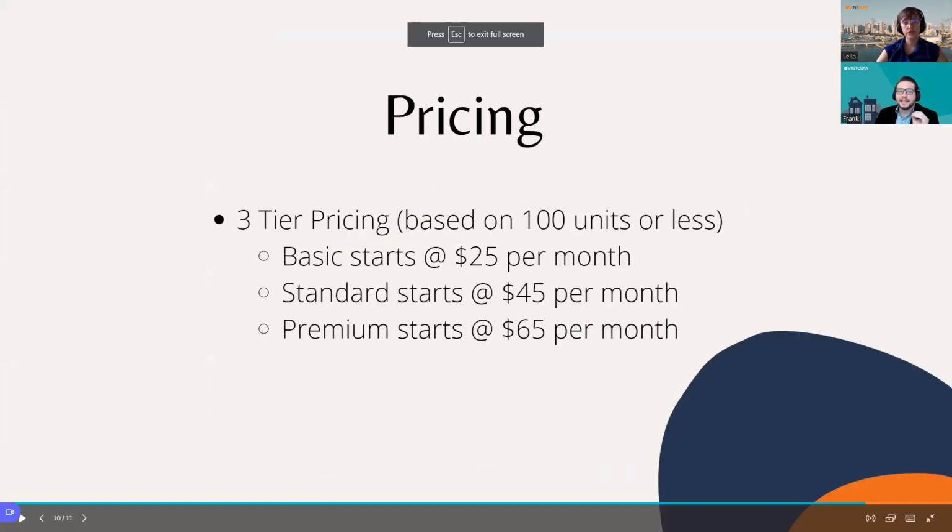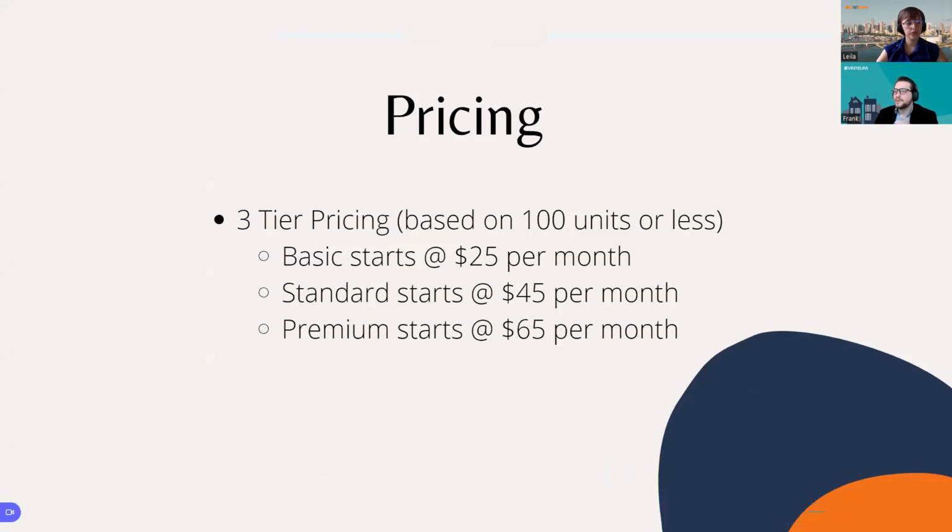Our pricing is based off 3 different plans. We do have a basic, standard, and premium plan, really depending on which different tools you want to utilize. I'd be happy to walk you through what is available within each plan. Our pricing starts at $25 per month for our basic plan with communities of under 100 units. Our standard plan starts at $45 per month, and our premium plan starts at $65 per month, but it does vary depending on the amount of units within your community. So if you are over those 100 units, please reach out for a direct quote.